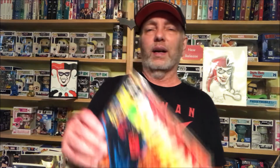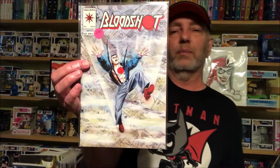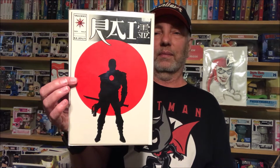Next, Batman number 484. I'm pretty sure I already have this one, but I love the cover. Next is Bloodshot number 6. I've already got it, but another first appearance of Ninjak or Ninja K, depending on what day it is. So I figured, go ahead and pick that one up again. Then this one, Ghost Rider number 16. This is a great cover, so yeah, I went and picked that up too. And last but not least, Rai number 0, in a dollar bin, first appearance of Bloodshot. So finally have this one. Can't believe I found it in a dollar bin. So heck yeah.